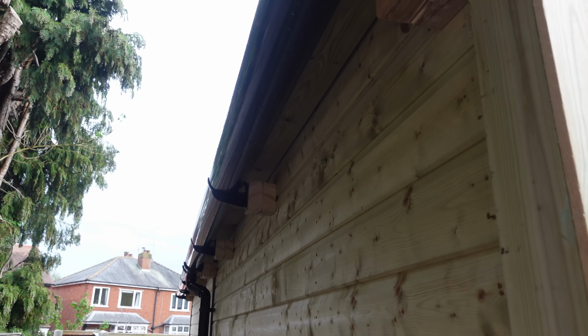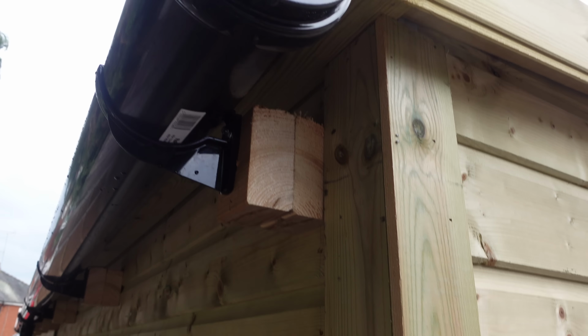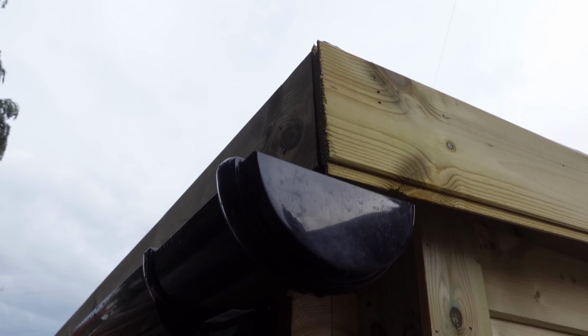This is what I was up to, look. Got soaked. I've had to absolutely bodge it just to bring it out far enough for the rubber roof just to overlap and fall into it.